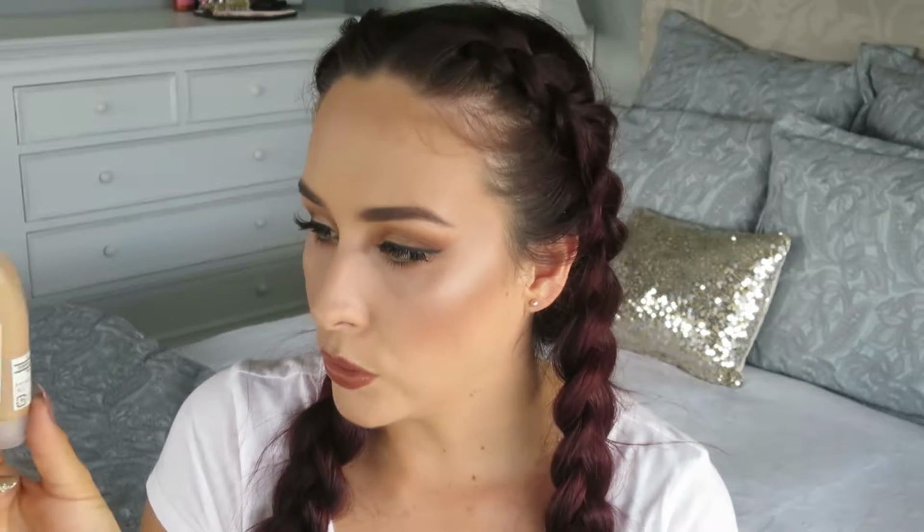So still on the same page as foundation, this isn't in its original bottle, but it is the Becca Nude foundation, and I think this is the Full Coverage Complexion Cream. If I'm wrong, I'll list the proper name down below. But I have the shade Nude, and I have just loved this foundation. It is very similar, I think, to the Mercier Silk Cream foundation that I was just talking about, but it just sits so beautifully on the skin. It lasts really well, and it blends in seamlessly. I really like it.